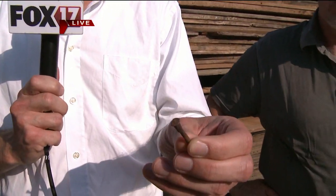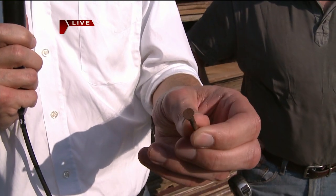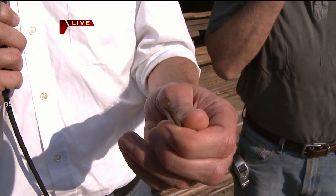Here's one of my favorite parts, Christian. You find the old square nails in some of this wood. You do not want to be wearing flip-flops around here, but if you're a treasure hunter, this is kind of a job for you because you can find a lot of neat stuff. That's pretty cool. Thanks a lot, Tim.